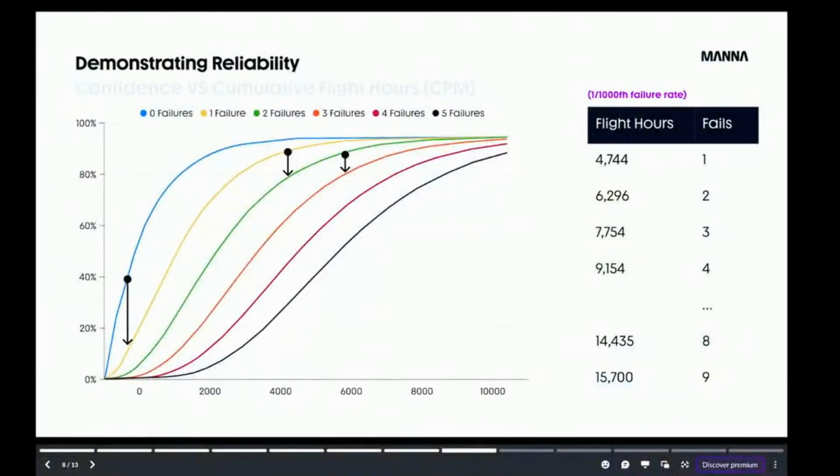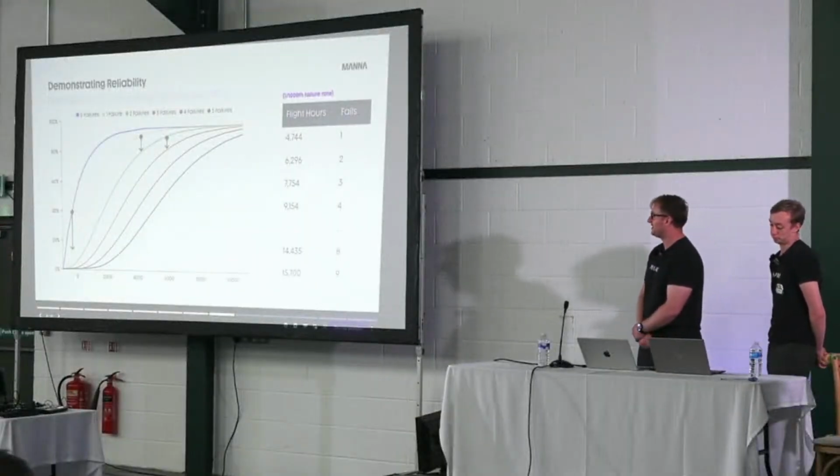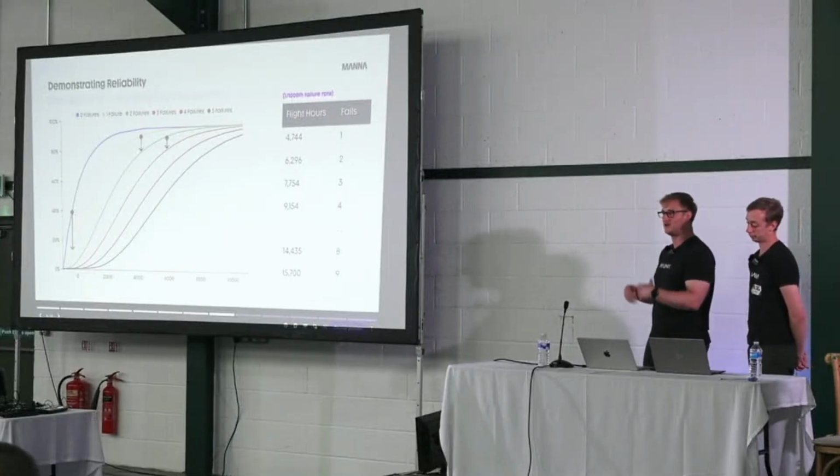Cool. I'm going to talk a little bit now about how we actually demonstrate that. This may be something people have seen before or not. It's called CPM. It's basically a method you can think about like a hypothesis test. People familiar with hypothesis tests? People remember that from school? It's effectively a hypothesis test, and it tells you that as you fly, you can gain a confidence on an underlying failure rate.